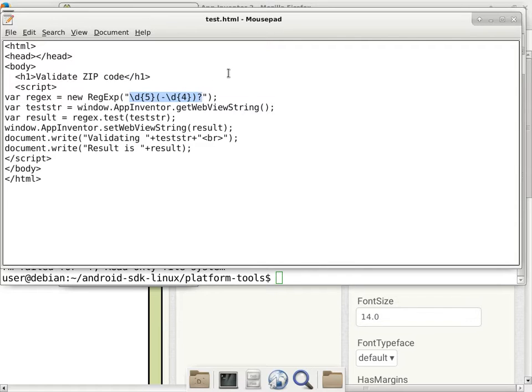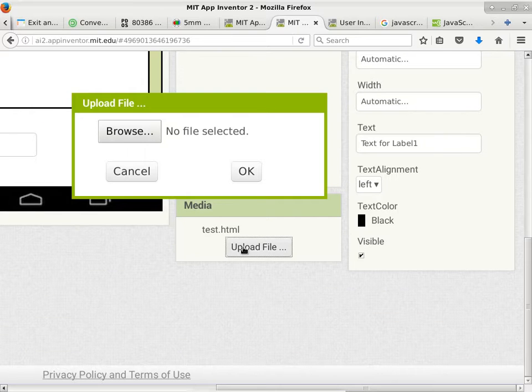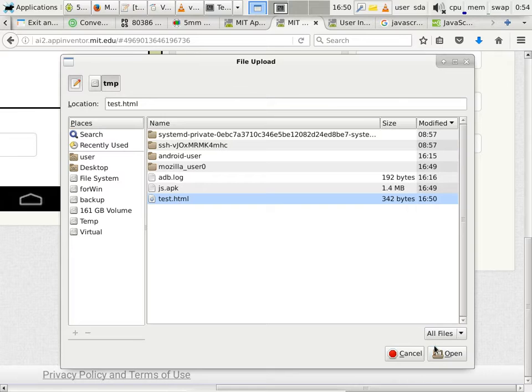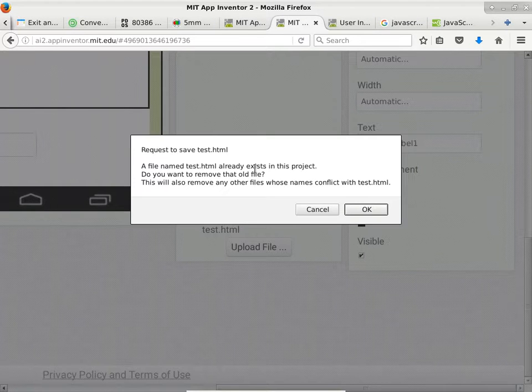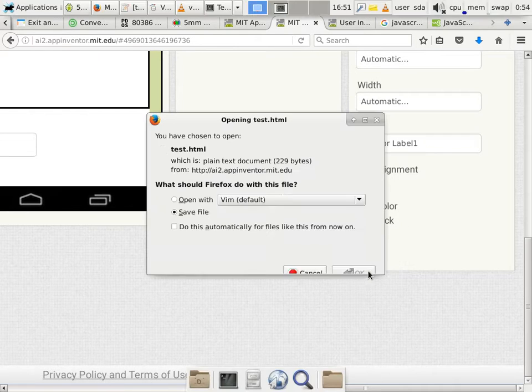So instead of specifying this entire thing, I'll just say, okay, let's forget about the optional part. We'll just do the first 5 digits. And let me see if I can just upload a new file of the same name and see if it will ask me, do you want to overwrite that file that is already in there? A file named test.html already exists. It knows, do you want to remove the old file? This will also remove any other file whose name is conflicting with test.html. Okay, if I click yes, it will remove it. So the question is, did it upload it after removing? You think so? I'll double check.